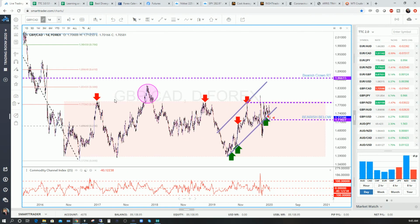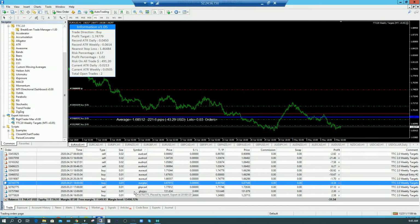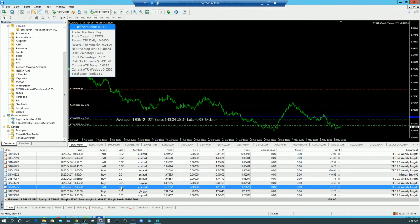Look over here, if I compress, we have this range bound, and we're expecting price to move all the way down to the bottom of the range right here. So if we're holding on to some shorts, which I believe was a single entry point, there it is there. And we've been holding on to this for a while, and we're chasing after our target.